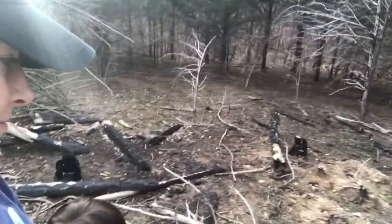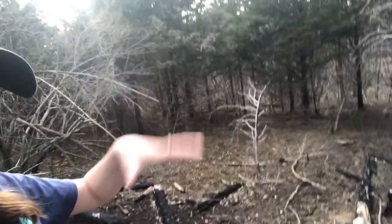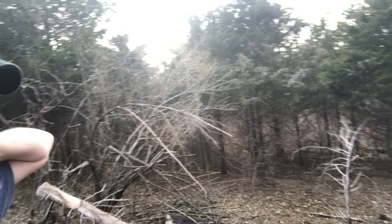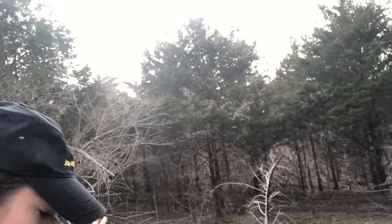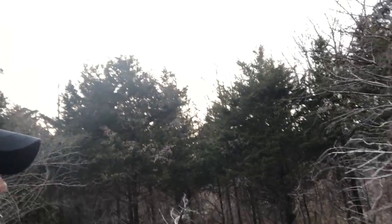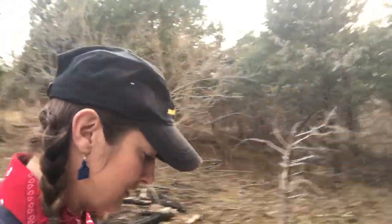This is from, I believe, two years ago. We took down some dead trees and we burned them up, but we still have a lot to go. This was taken down with the skid loader. And how many acres of just wooded pasture do we have? Probably 30. Okay, so 30 acres. So this isn't even all of it, this is just a little area here.